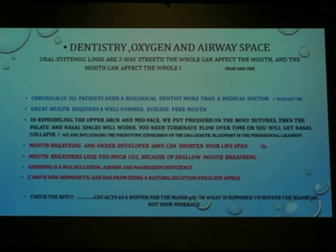So dentistry has oral systemic links, and they're two-way streets. The whole can affect the mouth, and the mouth can affect the whole.